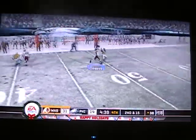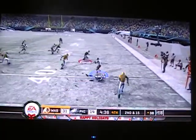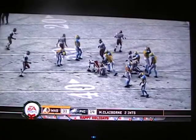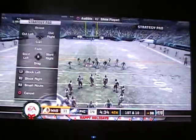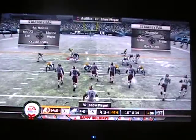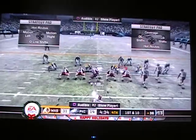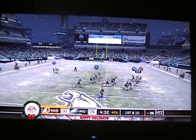Gets it away. Playmaker. They picked it off. He's still on his feet. The Redskins defense has 3 picks in the game. It's good gameplay by the Skins. They obviously wanted their first round bye.